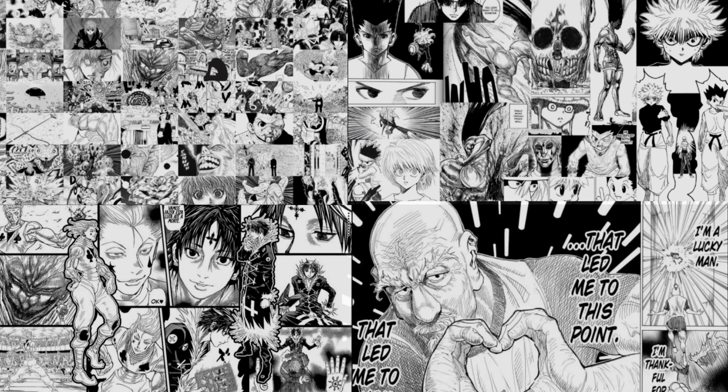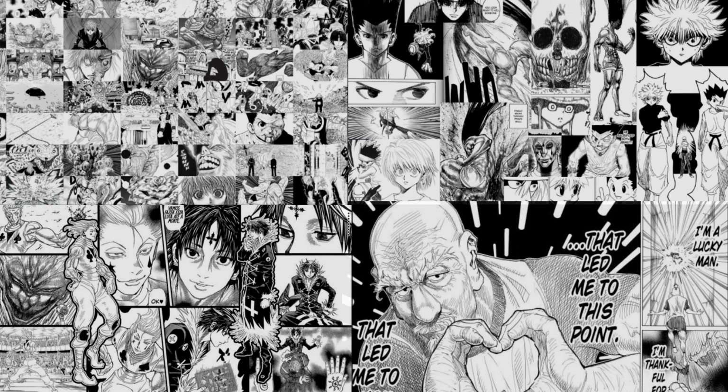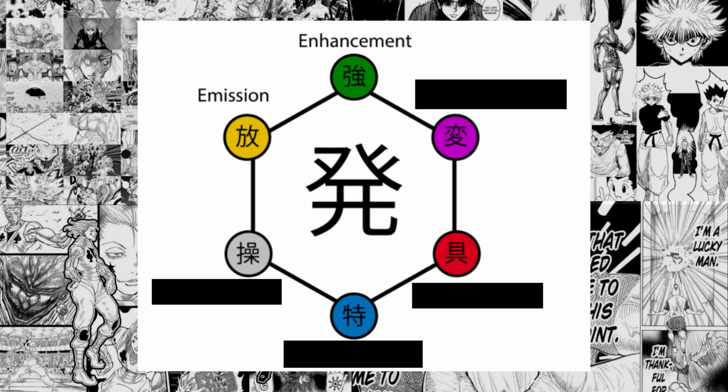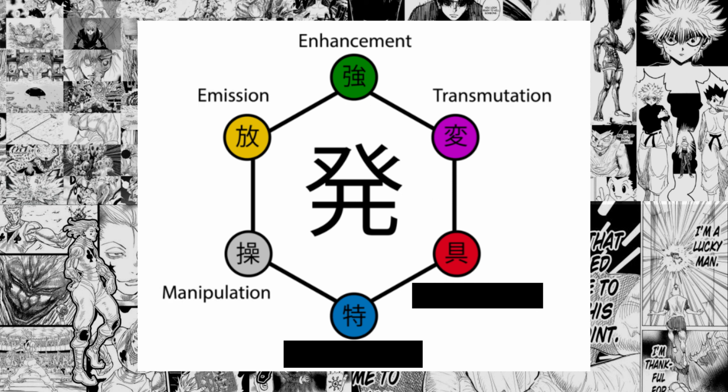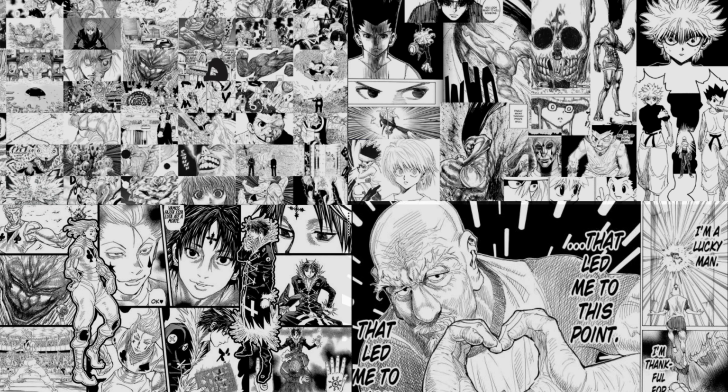In Nen, there are 6 different aura types that a person is born with a natural affinity to, and with said types is where someone can create their own unique ability. The 6 different Nen types in Hunter x Hunter are Enhancement, Emission, Transmutation, Manipulation, Conjuration, and Specialization. Each person is born with a natural affinity to one of these Nen types.